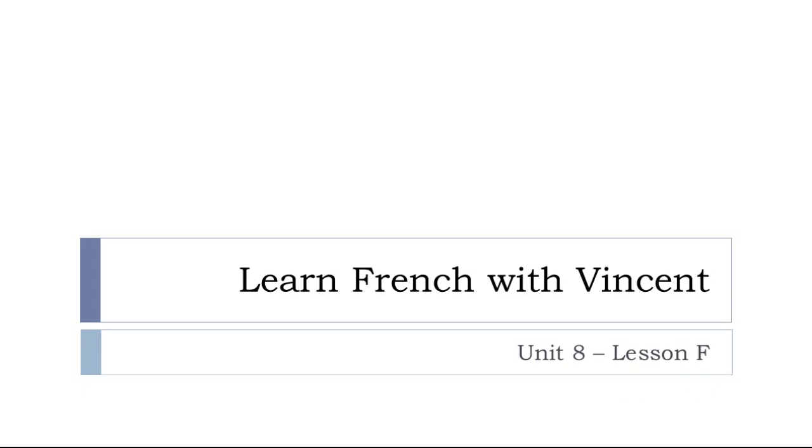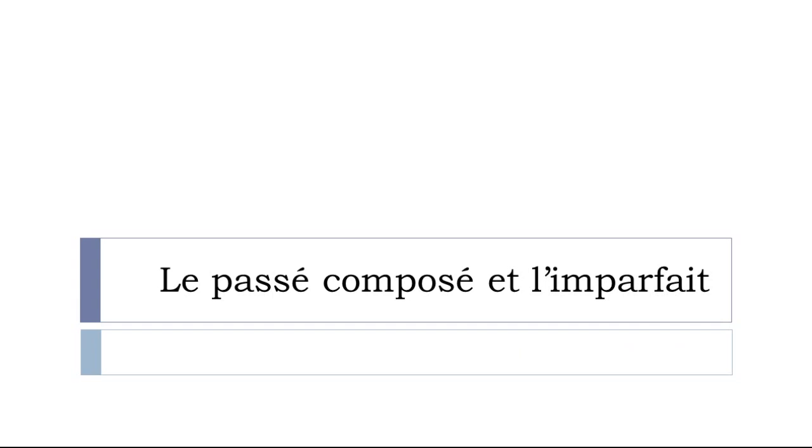This is Unité 8, Leçon F. And in this lesson, we'll work together on le passé composé et l'imparfait. So, I just introduced this imparfait form in the previous lesson. And we saw le passé composé, well, a long time ago in a way. Still, the thing is that normally with students, when they've got these two forms, after having introduced this imparfait form, it's usually quite tricky and difficult to know exactly when to use le passé composé and l'imparfait.